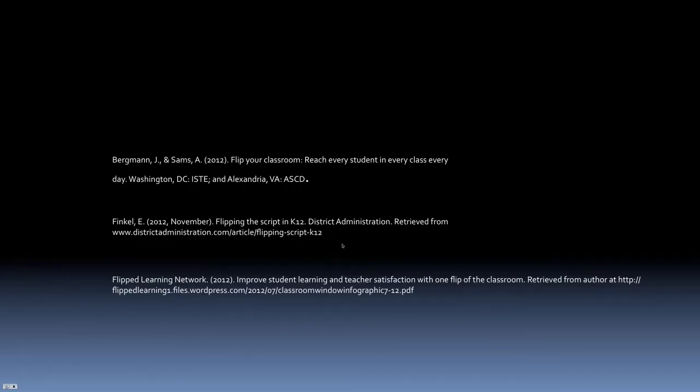There's also some growing research to show that flipping the classroom is actually helpful when it comes to student performance, and here's a couple places to check those out if you're interested.